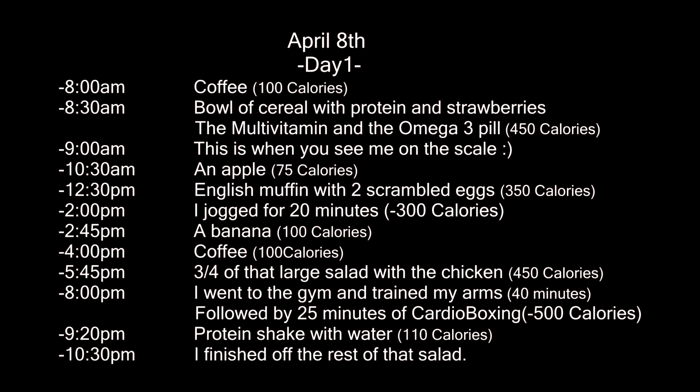Alright, so here we go. April 8th, day 1. 8 a.m. I had my usual morning coffee for about 100 calories. 8:30 a.m. I had that bowl of cereal with the protein instead of water, and some strawberries, the multivitamin, and the omega-3 pill for about 450 calories. 9 a.m. This is when you see me on the scale in the first video.